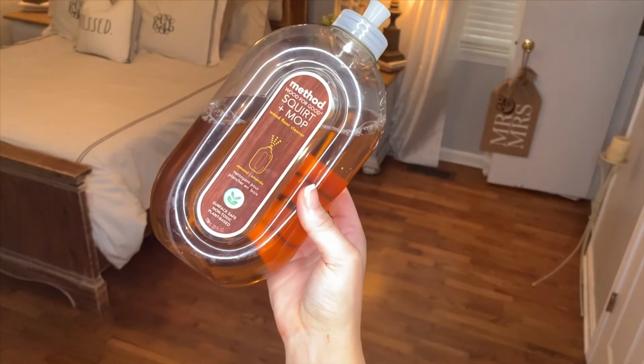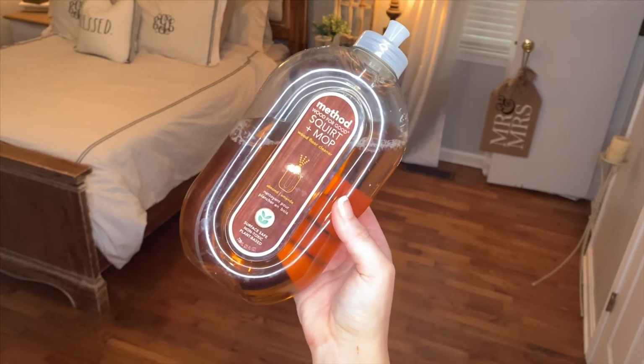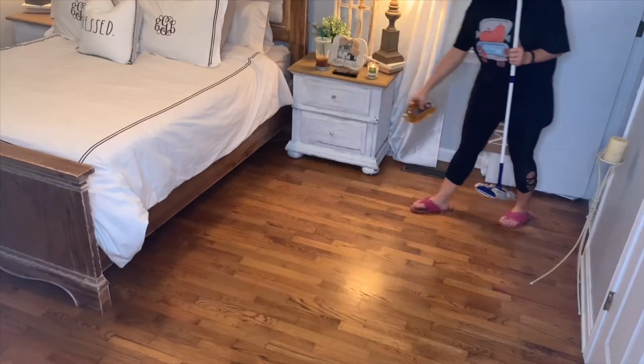Mopping with my Method hardwood floor cleaner. I use this in most of our house. Our kitchen area is the only place that does not have wood.